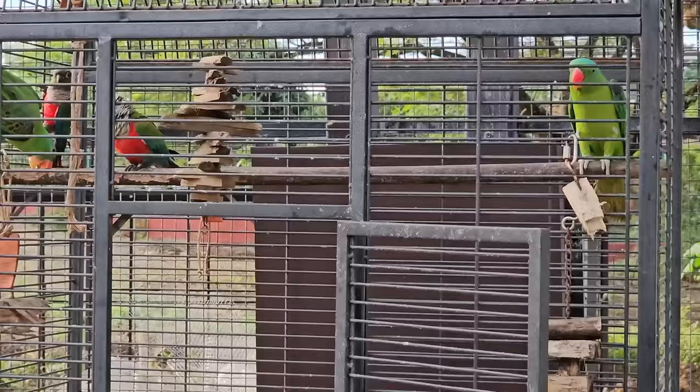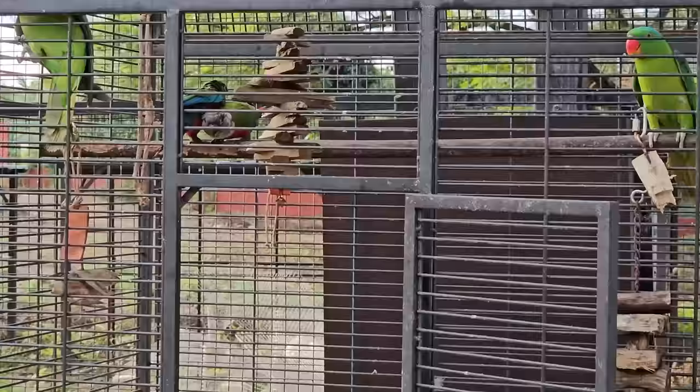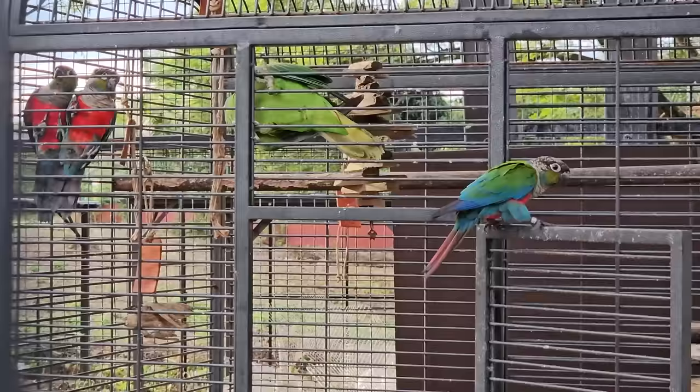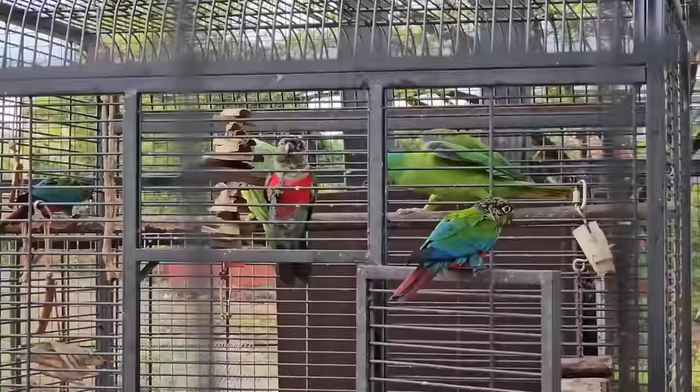This is why it's good to raise your birds. If you're gonna have an aviary, you still need to feed them every now and then inside like a smaller cage so that they're easy to catch if you ever need to catch them, like let's say for a vet visit or something. They still need to be comfortable with moving into a cage. Okay, see ya. Enjoy, guys.